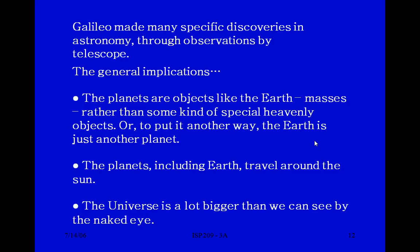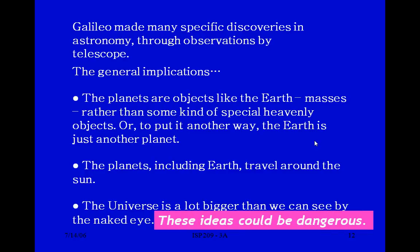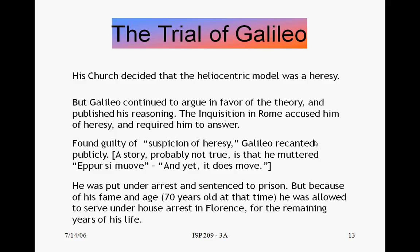And the reason for that is that he had some implications, much like Copernicus, that not only is the Earth not the center, but things travel around the sun. The sun is really the center of the universe, and the Earth is just another planet. And a lot of people didn't like that. They didn't like the idea that he was saying that the universe is huge. It's made up of lots of galaxies and lots of solar systems. And that idea was going to be very dangerous because there was a religious problem.